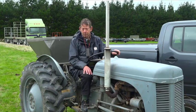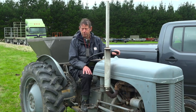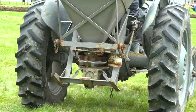Hello, I'm Peter Cameron from Masterton. I'm an avid Ferguson collector. This tractor is one of 15 that I have, and the implement, the spreader on the back, is one of 70 different implements that I have.